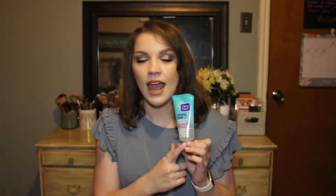Next, I have this Clean and Clear Morning Burst Hydrating Gel Moisturizer. This I've raved about before, I know for a fact. This is the best gel moisturizer I have ever found. Nothing can top this, and I will always and forever repurchase this. It's just so nice for oily skin. I hate the feel of like lotion on my face, but these moisturizers make it so much nicer.